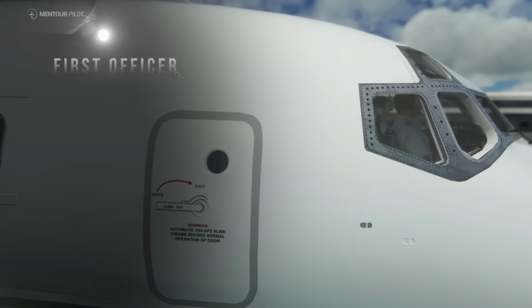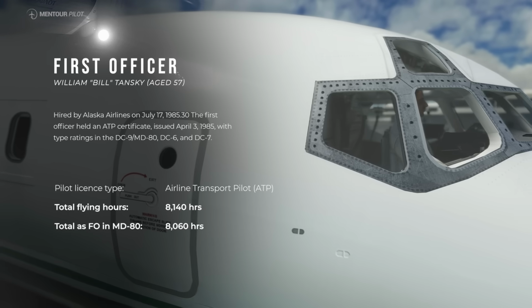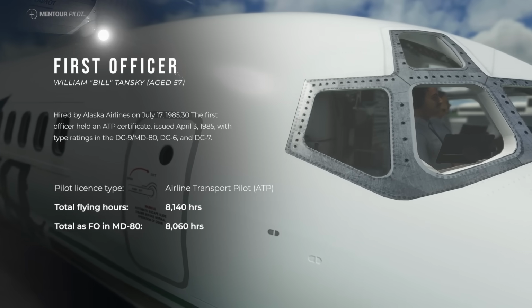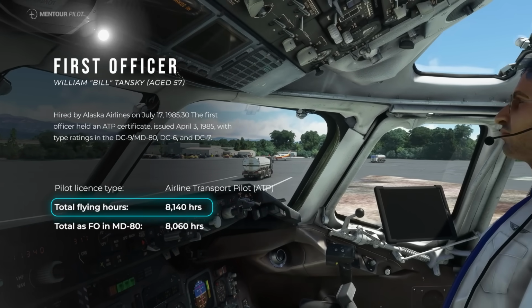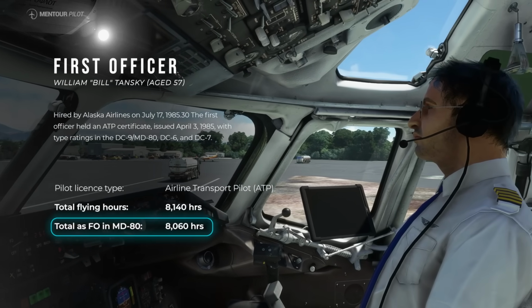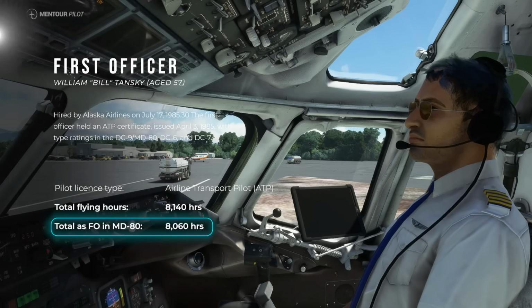He was flying together with 57-year-old First Officer Bill Tansky, who also had some previous military experience, in his case from the US Navy. He had accrued 8,140 hours, of which over 8,000 hours was flown on the MD-80, making him very experienced on this type.